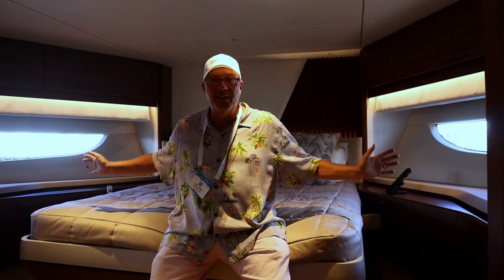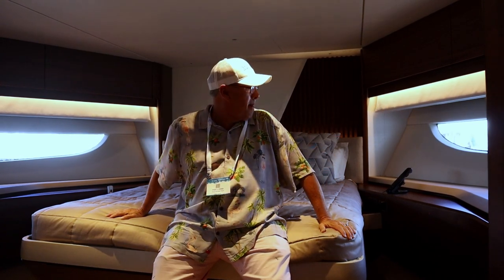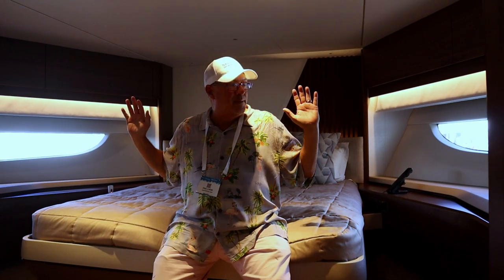Imagine just waking up in here and looking out on both sides and seeing the beautiful Atlantic Ocean or whatever ocean you happen to be in. Man, this is living the paradise lifestyle at your finest.